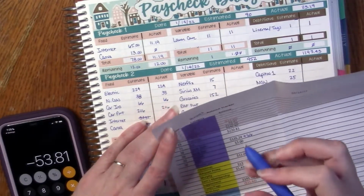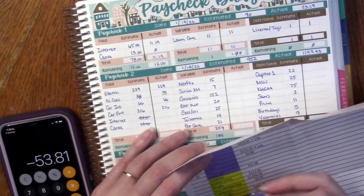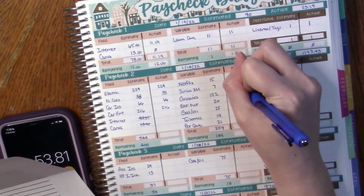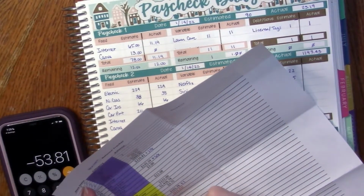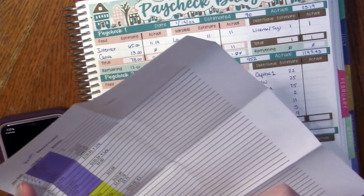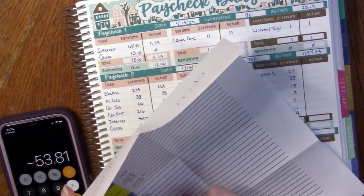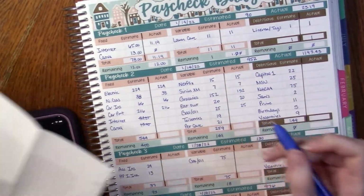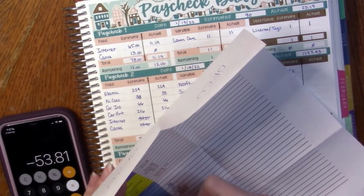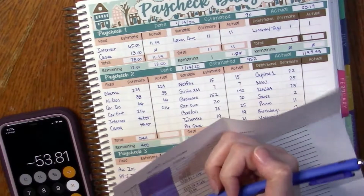The car payment is going to get $2.16. Netflix is going to get 15. Sirius is going to get 7. Groceries is going to get 152. Eating out will get 20. Gas and oil is only getting 25, which is worrisome. Toiletries is 19. Pet care is going to get 21. Capital One is getting $22.